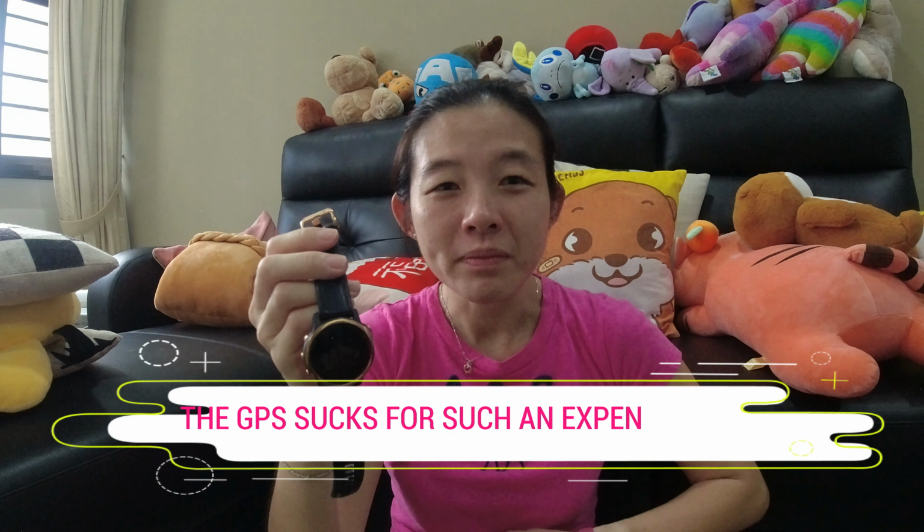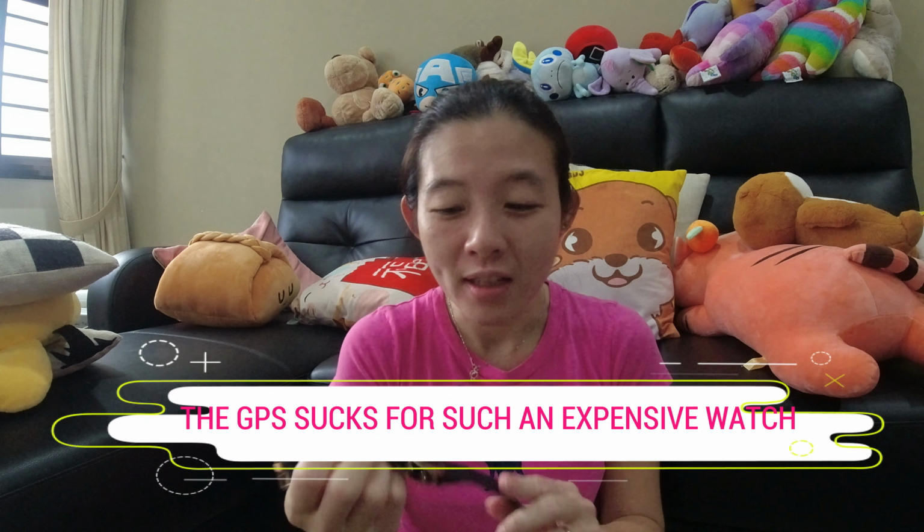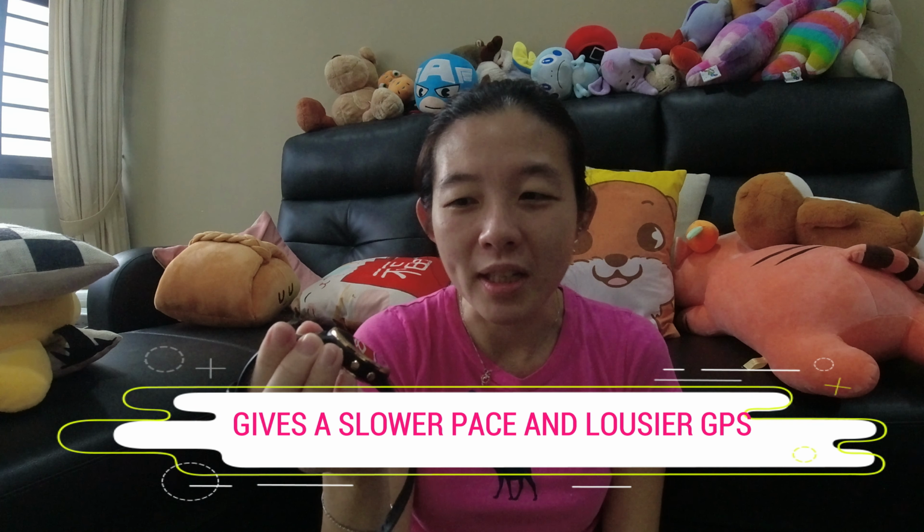So I've been using the Fenix 6S for about 2.5 years, and for such an expensive watch, it's a premium price compared to the other Garmin Forerunner watches. The GPS kind of sucks, and a lot of times it's giving me inaccurate GPS or slower pace compared to some of the other runners who are using other watches such as the Forerunner 245. So it's always making me slower, and it's always giving me issues, especially for the first 2 km, or under shelter, the pace will totally drop.